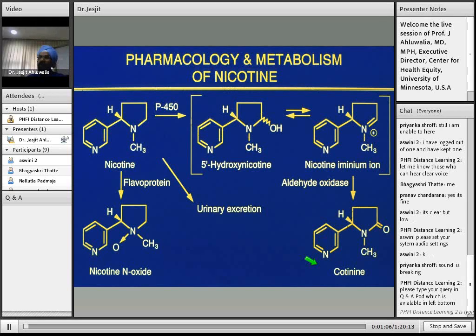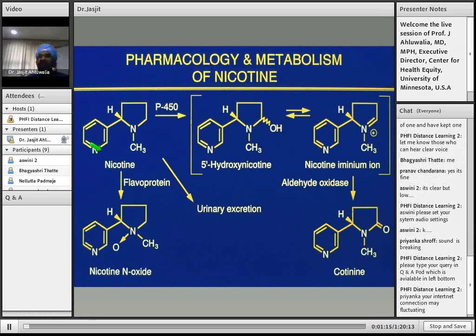Does anyone know why? The reason we check cotinine is because cotinine has a longer half-life. Nicotine has a very short half-life, so it's hard to measure because it gets metabolized very quickly. Cotinine has a half-life of 24 hours, so it's quite stable, so you can measure it at any point in time. You can detect it in urine, saliva, blood. You can detect it in hair. You can detect it in fingernails. So there are quite a number of ways that you can measure it.